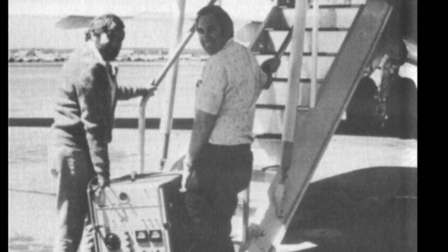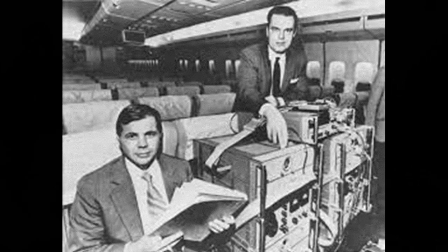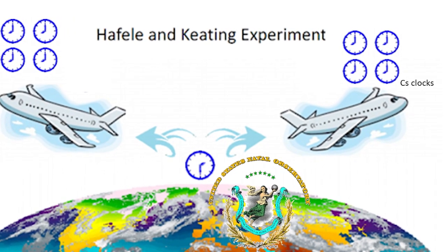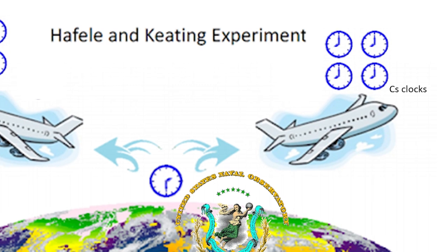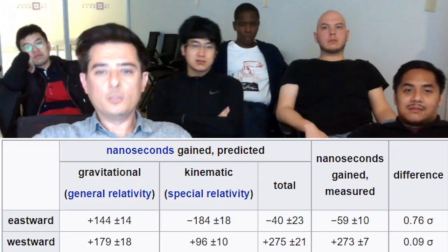So actually you don't need this kind of extreme regime to see this effect, and people have been looking at measuring this effect for decades now. There's a famous experiment by Hafele and Keating, in the 70s, and basically what these guys did was to load 4 cesium atomic clocks onto a regular commercial airline, and then fly around the world, first east-west and then west-east, and then they compared all these clocks to the clock on the ground at the United States Naval Observatory, and then they were checking for these relativistic effects.